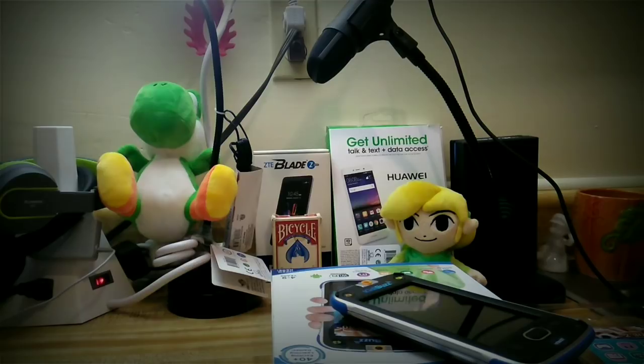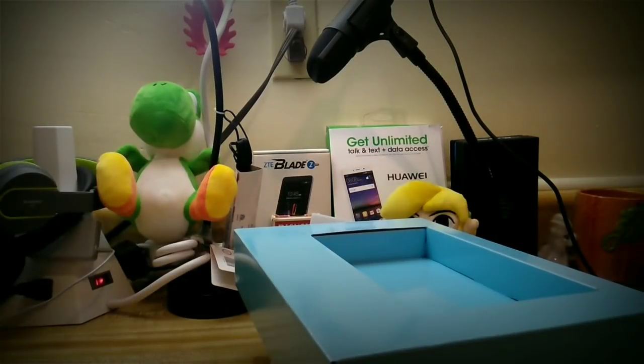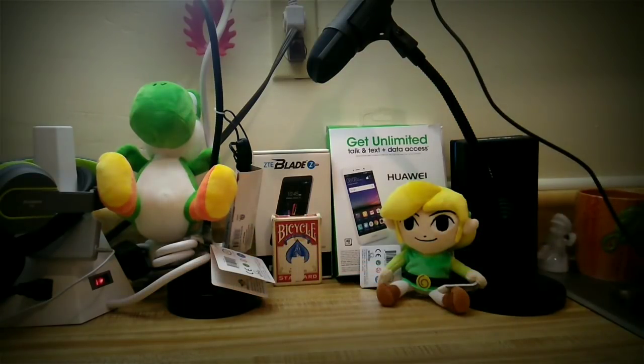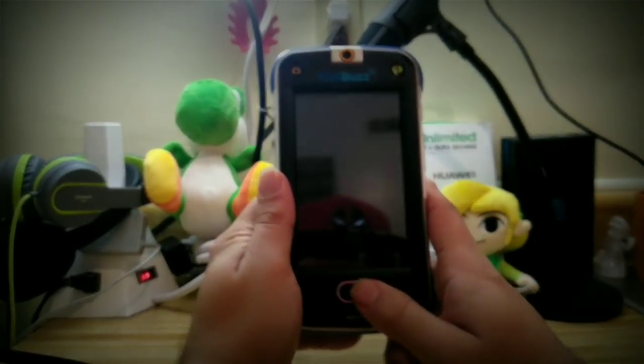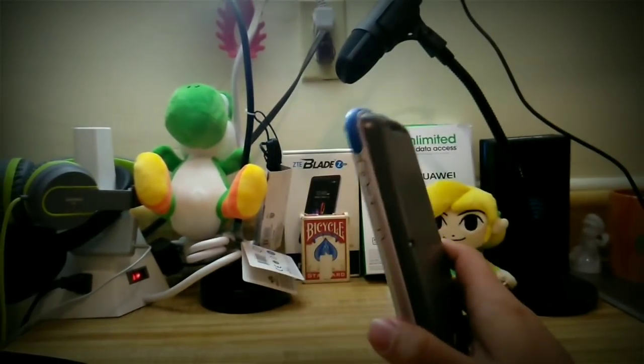So let's kind of put that back right there. Let's put this all to the side, and then let's get to the star of the show, the phone right here. Obviously, guys, there's no SIM card going to be inserted into this device. So let's go ahead and take a look here, what you get. Like I said, guys, man, this is thick.